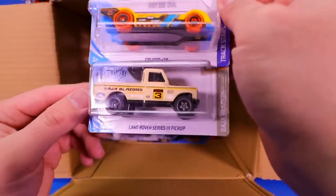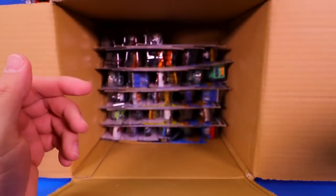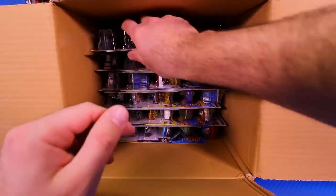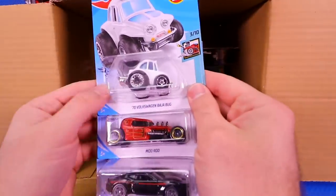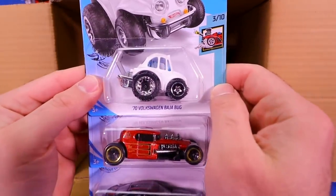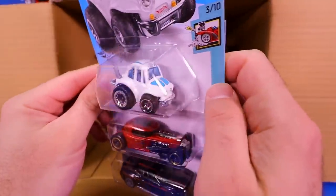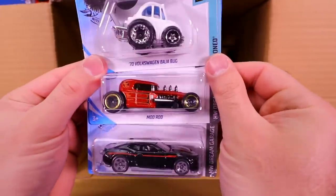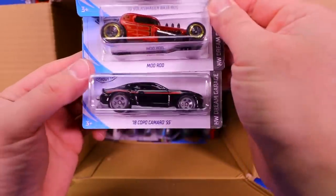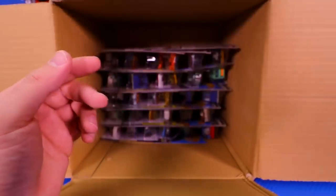Grupo X24 and the Land Rover Series 3 pickup. There's that new color variation of it. And grab some more up top right here. We've got, ooh, wow, look at that one. The Volkswagen Baja Bug. That's a new color variation. That's a cool looking casting. Wow, that's so neat. There's Mod Rod, one of the neat new ones released last year, and the 2018 Copa Camaro SS, new color variation of that one.